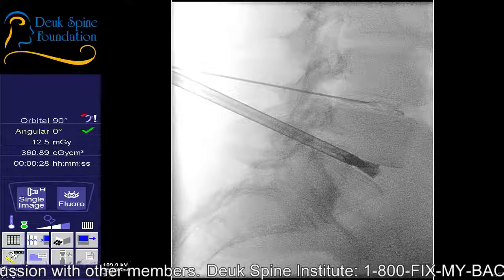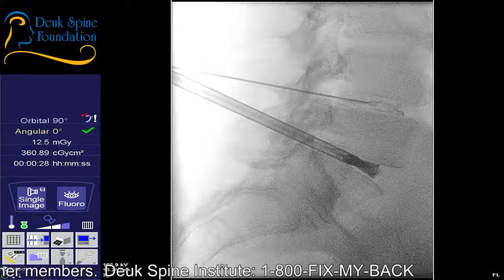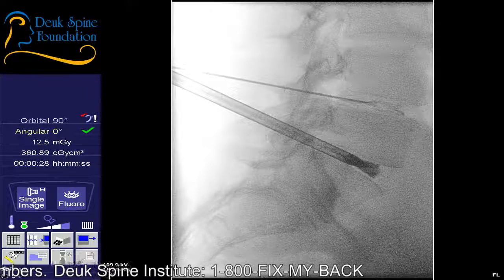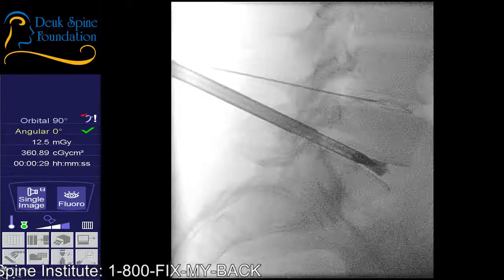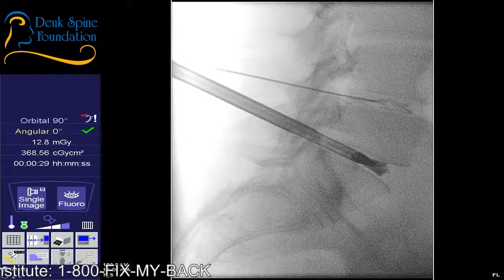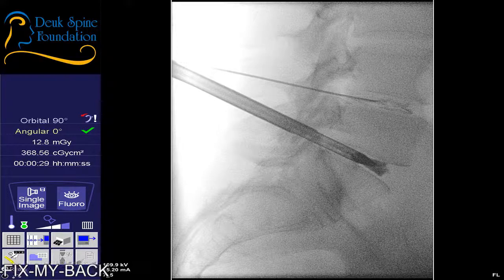Patient's asleep. The anesthesiologist has him sleeping while we do this. There's minimal bleeding with the procedure, but there's not zero bleeding. Anytime you're cutting a human being, there's always going to be some blood.